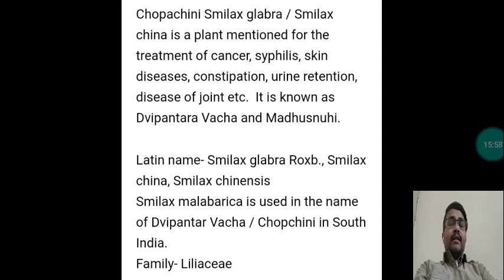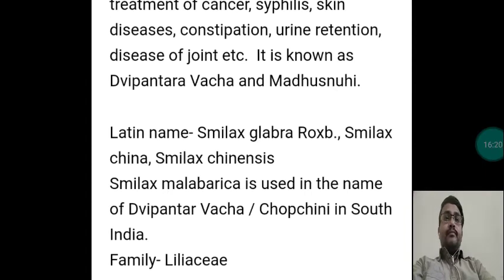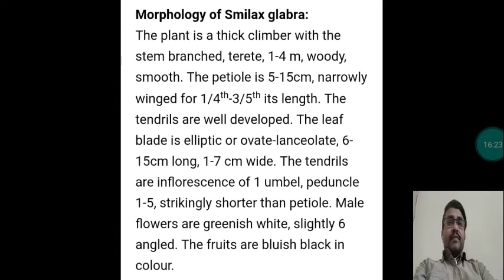The Latin name is Smilex glabra or Smilex china or Smilex chinensis also, and sometimes it is also used by the name Smilex malabarica in South India, which is also called Dipantaravacha. It belongs to family Liliaceae. The habit of the drug: the plant is a thick climber with the stem branched, terete, 1 to 4 meters, woody and smooth. The petiole is 5 to 15 centimeters, narrowly winged for 1/4 to 3/5 of its length.